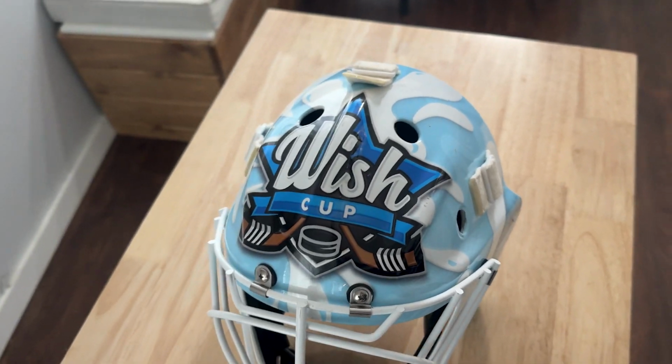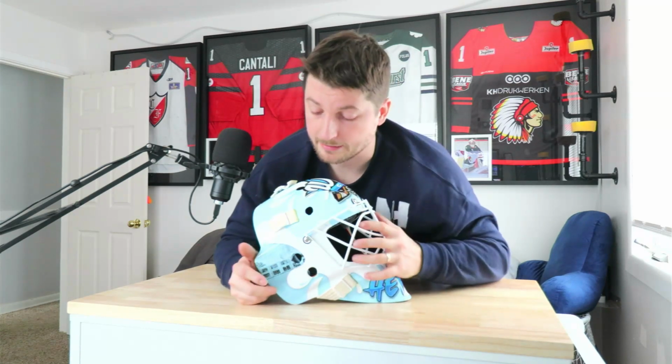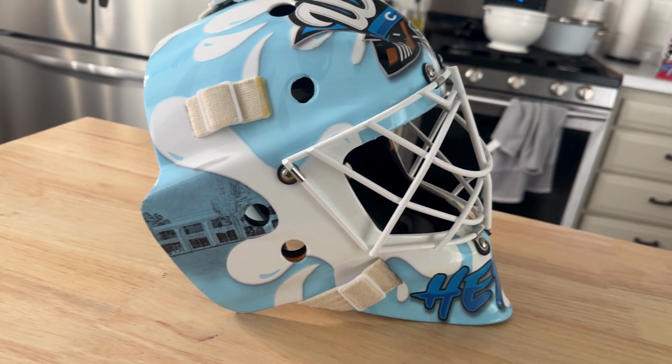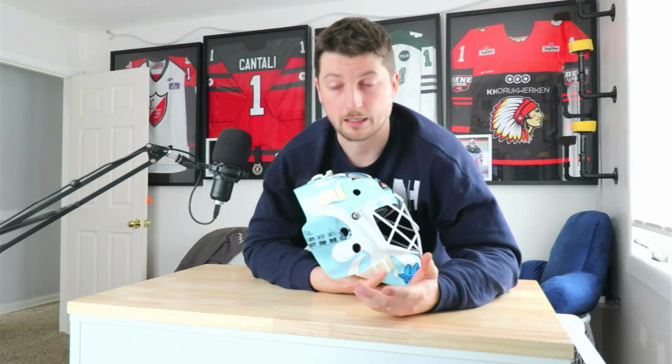So we kept this mask super simple. We got the Wish Cup logo on the front. We got the baby blue because those were the colors that year, with a paint splatter because I wanted it to represent how all these kids have such a great imagination, painting, drawing. And then on one side, we have a sketch of the Make-A-Wish building in Nashville, Tennessee. I tried to get a sketch from an actual child there, but unfortunately with the time I wasn't able to, so we just put a sketch of the building.